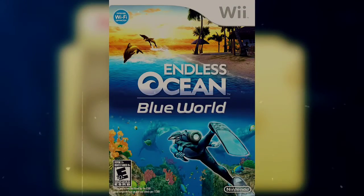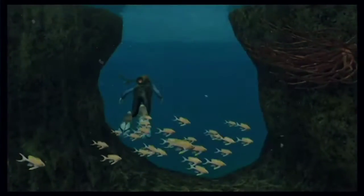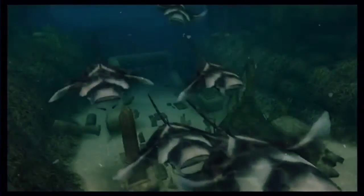Pelican eels can also be seen in Endless Ocean Blue World, a game which has been previously mentioned on this show and actually showcases many of the marine species we've talked about in prior episodes.